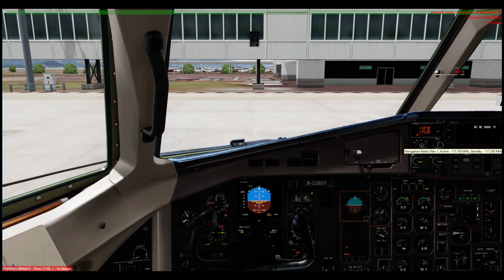SRT7555, cleared to Romeo Juliet Bravo Echo via Kilo Oscar Hotel Echo India 1 departure, handling as filed. Climb and maintain 7000. Expect flight level 190 within 10 minutes after departure. Departure frequency 129.35. Squawk 1630. QNH 1025.